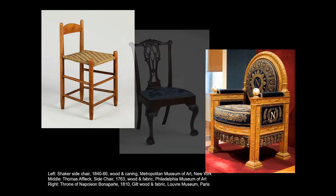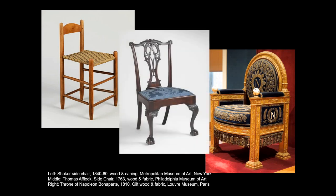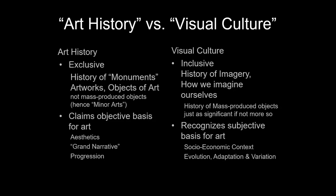And of course, between these two extremes, you have something in between, like a Chippendale chair. A Chippendale chair would be a chair that has some level of elegance, but at the same time, it's not as austere as the Shaker chair, but it's not as overwrought as, say, the throne. That's what visual culture is. So when we talk about visual culture versus art history, art history is a very kind of exclusive view.